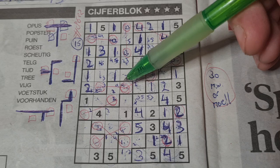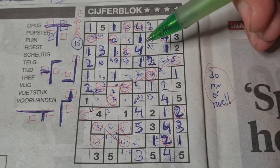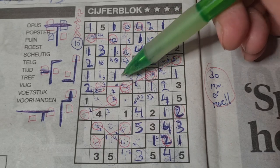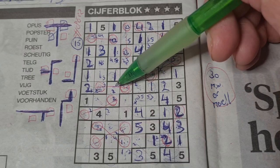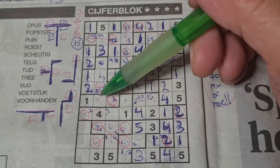Could be a 3 here. Could be a 3 there. Could be a 3 here. That means that this box can be a 3. Can be a 1. Could be 2 or 4. 1, 2, 4.